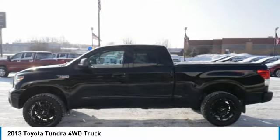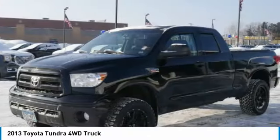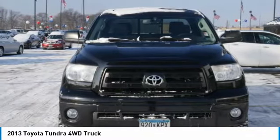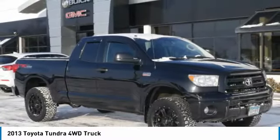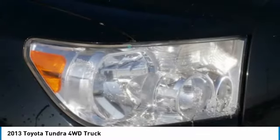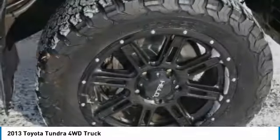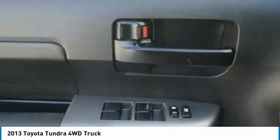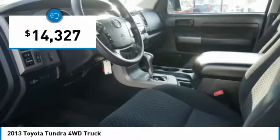Included as standard are vehicle stability control, traction control, electronic brake force distribution, anti-lock brakes, and tailgate assist. With a towing capacity of up to 10,000-plus pounds and a payload capacity of over 2,000 pounds, the Tundra is the perfect mix of power and efficiency and is priced below $15,000.